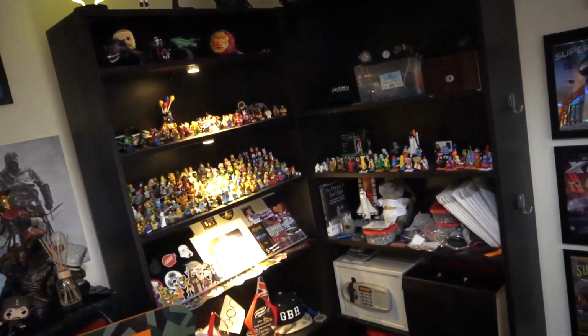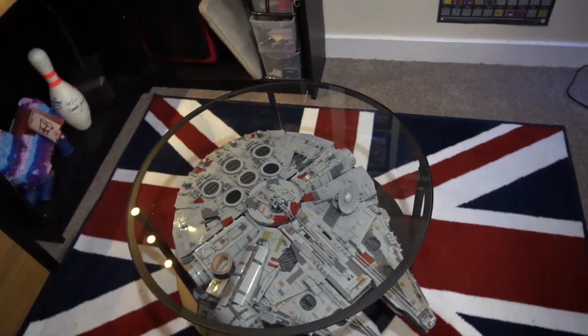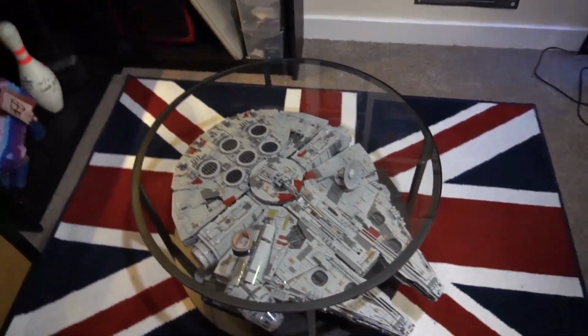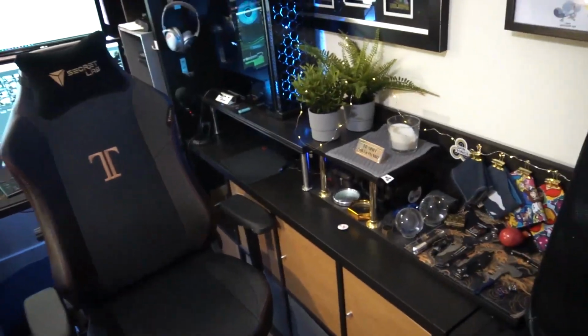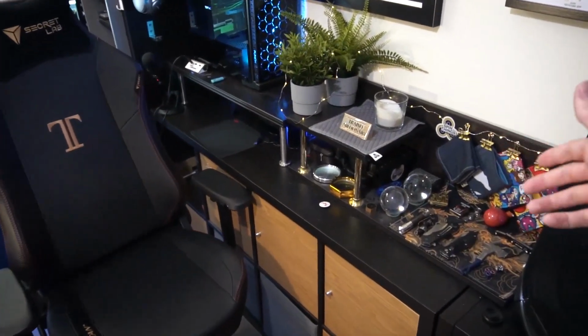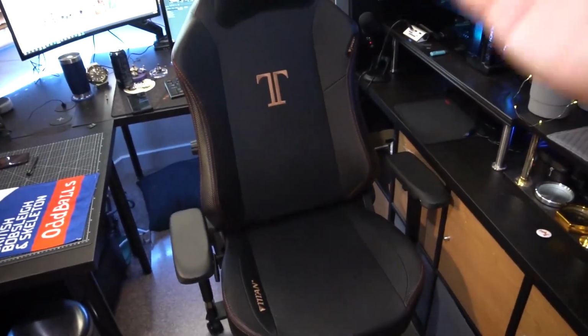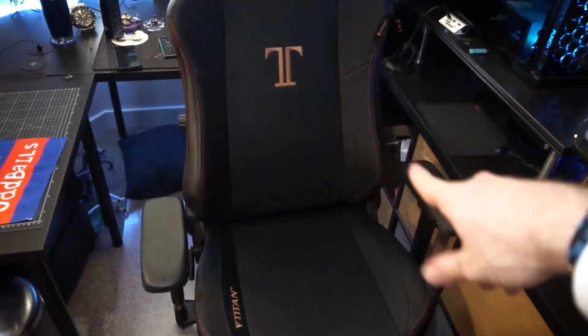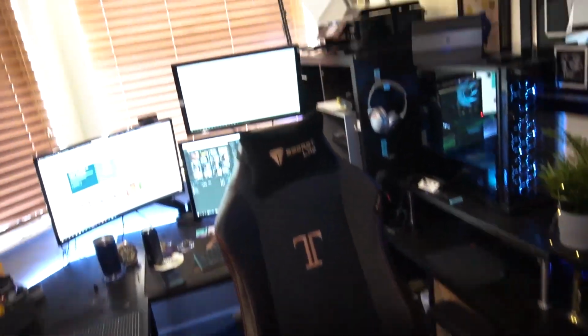I still got my Lego collections. Obviously we've got the Millennium Falcon, which I love. Having this table here has been super helpful, but it's also just such a conversation piece. As you can see, only change over here, I threw some lights just to kind of tie all that together. We got the Secretlab XL Titan, love it, and it fits the aesthetic perfectly.